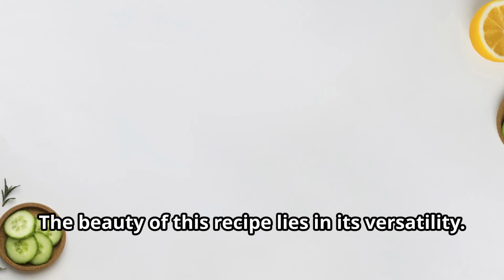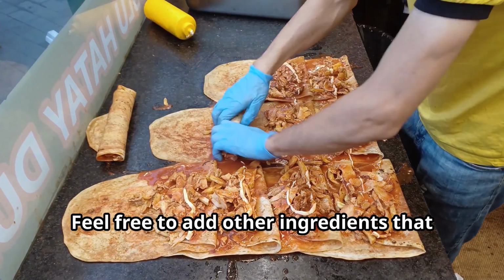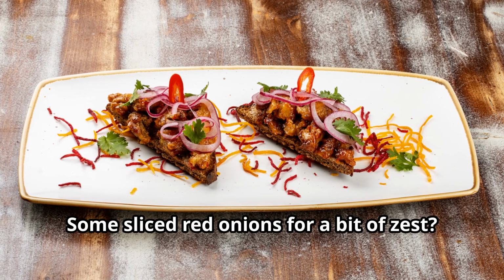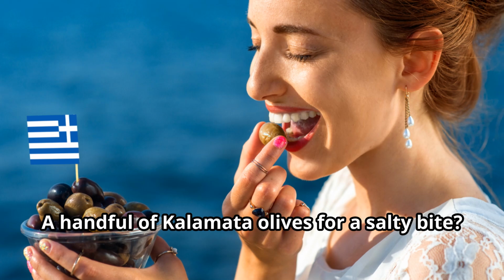The beauty of this recipe lies in its versatility. Feel free to add other ingredients that speak to your taste buds. The possibilities are endless. Some sliced red onions for a bit of zest? Absolutely. A handful of Kalamata olives for a salty bite?